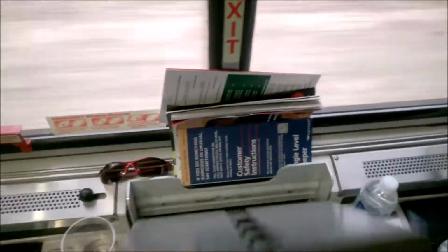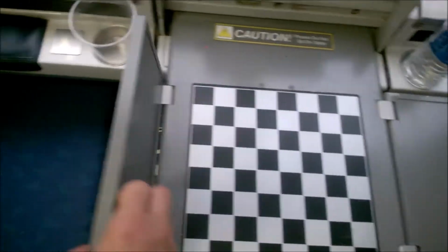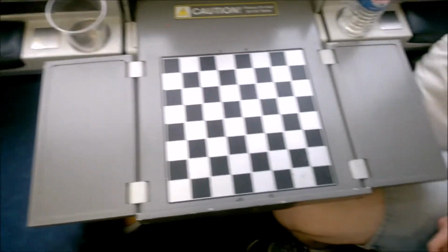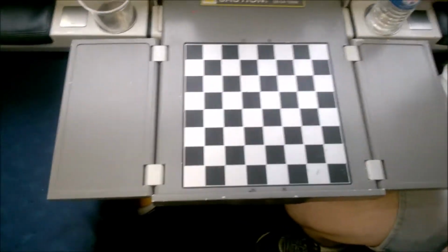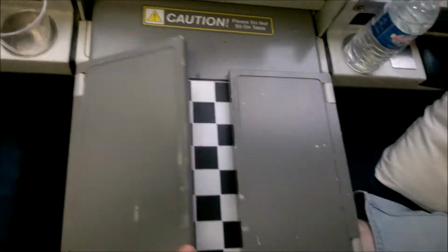There's a tray to pull out. Pull up, pull out. It actually has a checker or chessboard on it. As long as you brought your checker and chess pieces with you, then you're good to go. Pretty tiny in terms of the room, but it'll fit a small laptop on there for sure. Put this back. All right.